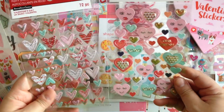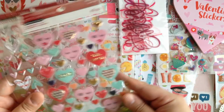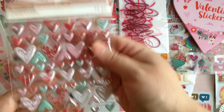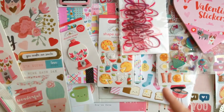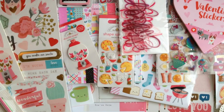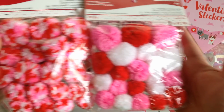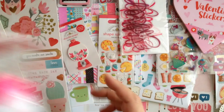We got some more stickers from Recollections. Look at these stickers, you guys. How cute are those? I love it. We got some pom-poms. Look at these colors, you guys. How cute. I love these especially. A little mix.